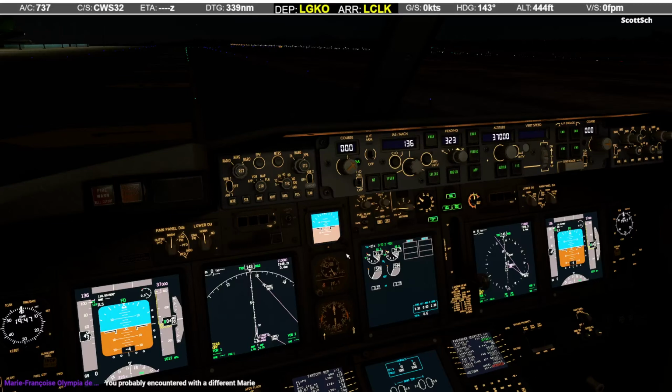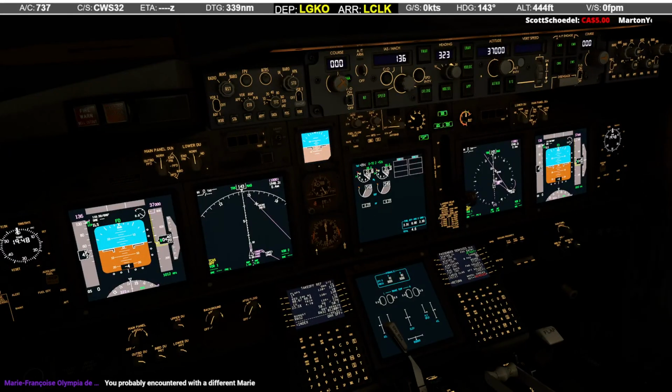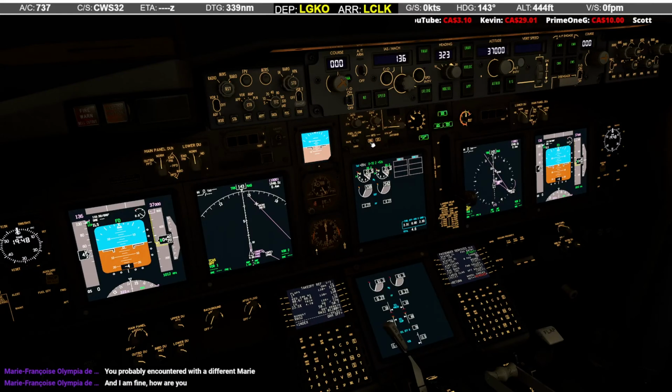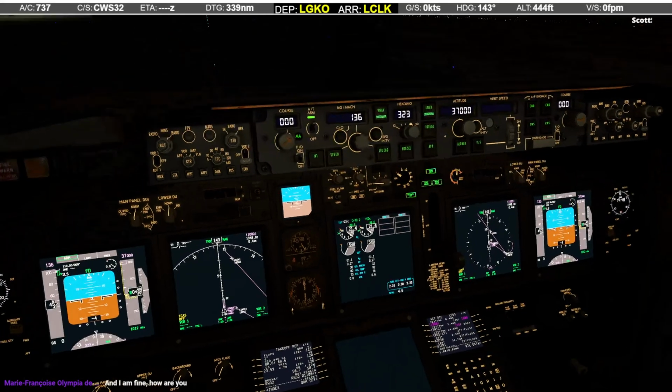Go over to the systems page. Let's do our flight controls. Left and right. And we are good there. So engine instruments are good and up. LNAV, VNAV are set. Auto throttle is armed. Warning recall is good, and we'll go over to the legs page. And we are good to go.